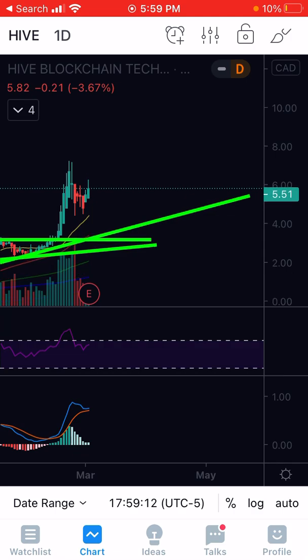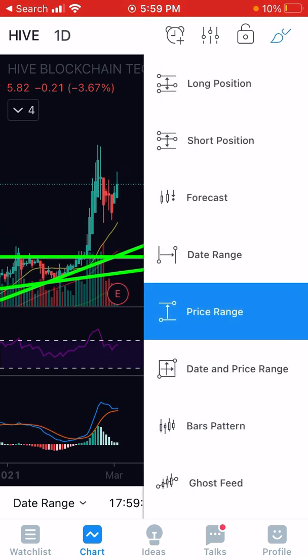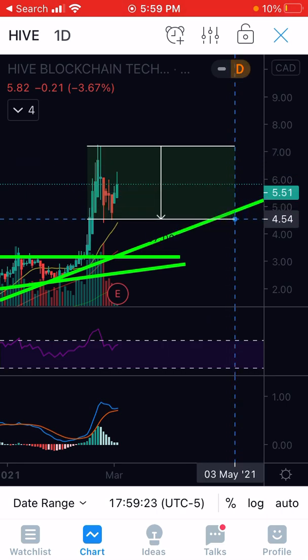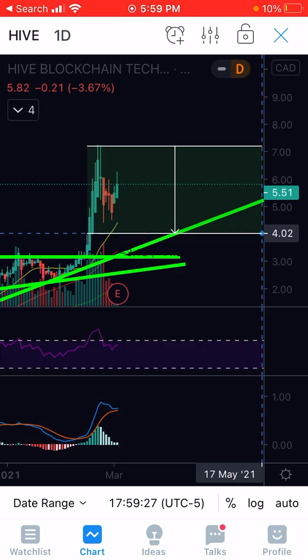I can't really call it, but you could potentially call it a bull flag, I guess, though so far it didn't really get to the top here. But if you were going to look at it as potentially another bull flag, then you could look at it kind of like this.